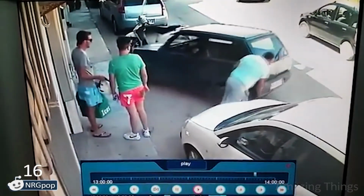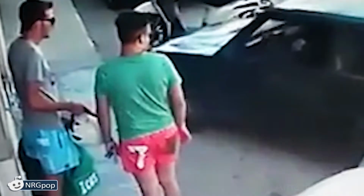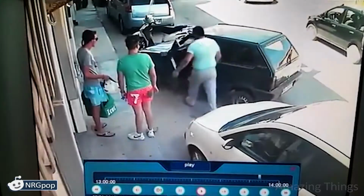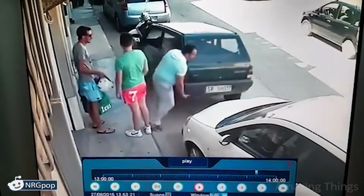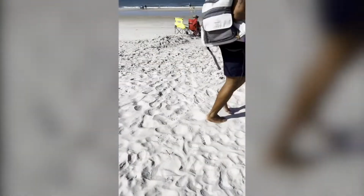Wow, impressive! The reaction of the guy standing next to the car is priceless. A mixture of confusion and what the hell is that? And the Hulk guy doesn't even seem to care.